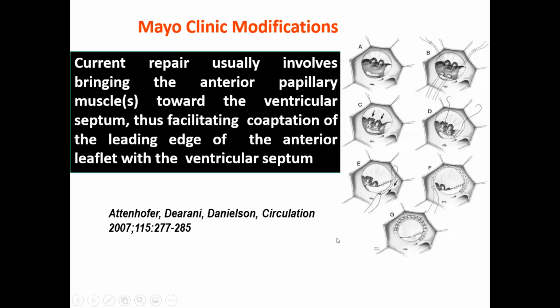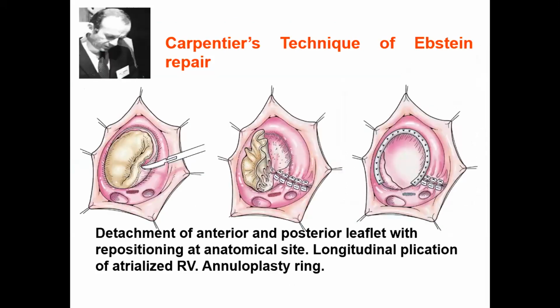This was a relatively more recent publication from the same group. Carpentier actually has something similar. He detaches the anterior and posterior leaflets. He again narrows the tricuspid annulus to more or less a normal size, but he adds longitudinal plication. So the difference between Carpentier and Danielson in terms of technique is a few points, including the longitudinal or vertical plication of the right ventricle. Because Carpentier thinks that longitudinal plication leaves the residual right ventricular shape more like a bullet shape or longitudinal shape.